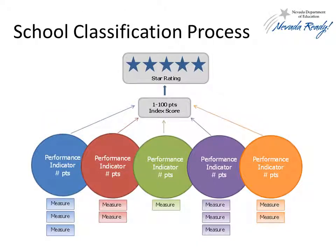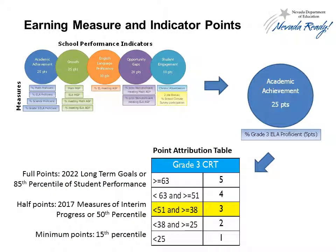Schools earn points on the different indicators for things like achievement, growth, and engagement. The total points add up to an index score. To dive deeper into how these points were earned, check the point attribution tables available online at nevadareportcard.com.